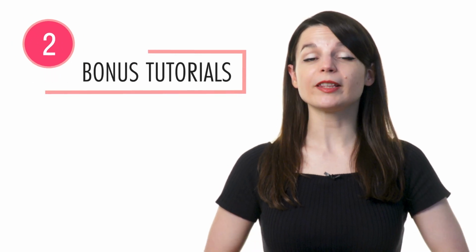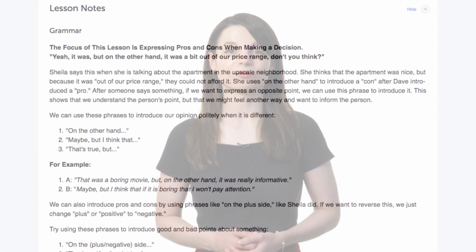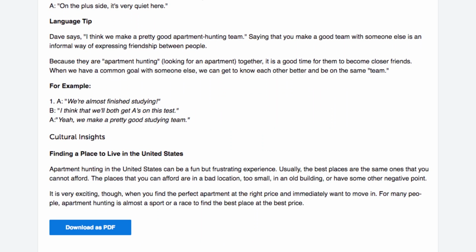Number 2, read the bonus explanations and tutorials. With the lesson notes, you get extra grammar explanations and examples that are not presented in the lesson. After you're done with a lesson, read the lesson notes for extra review. You can even save them as PDFs so that you can access them anytime.